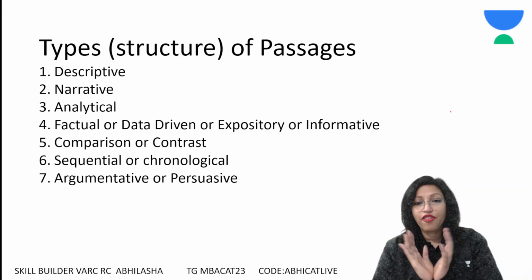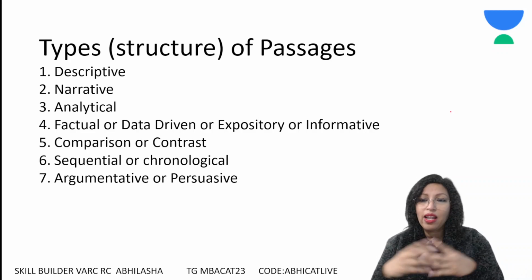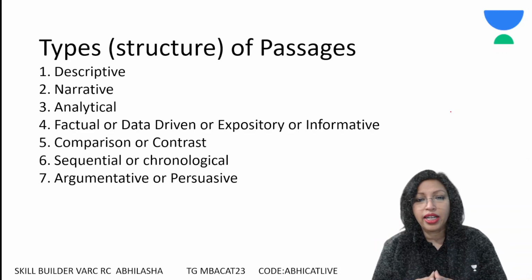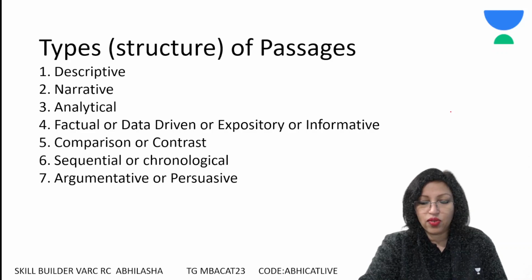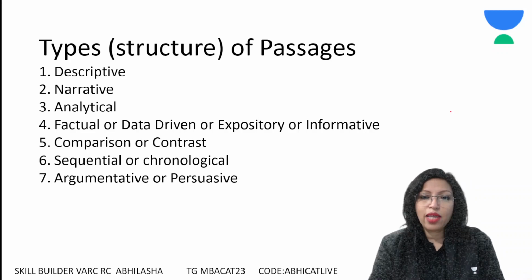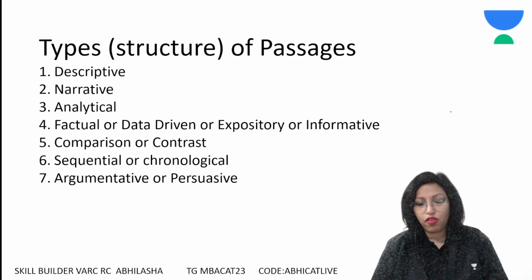So here are a few passage types which, if you can understand while reading, will help you identify the passage and will help you in a deeper understanding of the passage. So I've got a few passages with me. Let's read and let's understand each one of these. So these are the various types of passages that you would get. You could get a descriptive, a narrative, analytical, or any one type of passage.